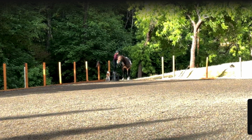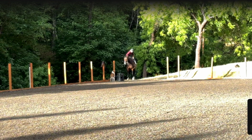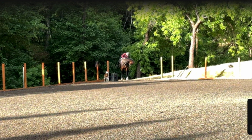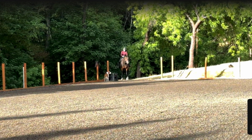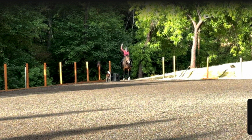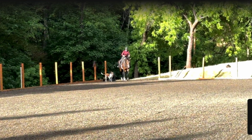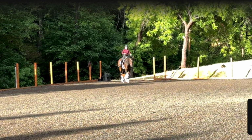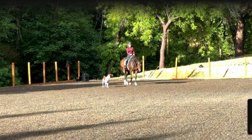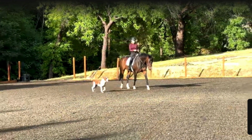I'm going to show you a few clips, actually most of our schooling with Q this morning. She has really begun to develop working gaits absolutely beautifully. And really today, we saw her come to a level that we have not seen before. Notice that she comes out of the blocks there just all ready to step up into a really nice working walk.